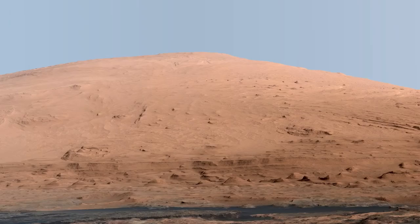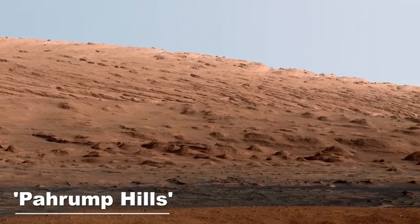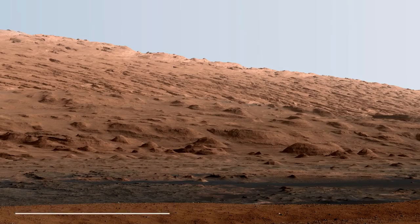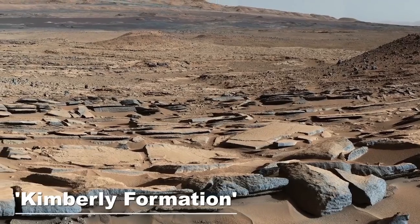Curiosity now turns its focus towards Mount Sharp, beginning its 2-year-long journey towards the Pahrump Hills at the mountain's base. Passing a site named the Kimberley Formation, Curiosity stops to take some pictures. Again, the sediments found here confirm the crater was once a watery place.